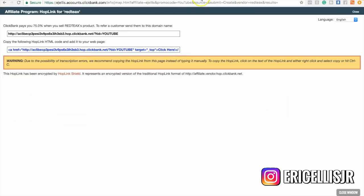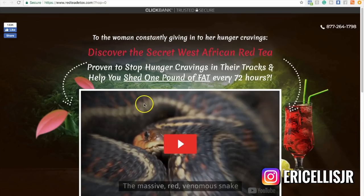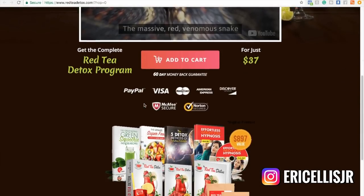Now, before we grab that link, one thing I didn't mention is you want to see what the actual sales page looks like before you decide to promote that offer. The reason that's important is you don't want something spammy or unattractive, you don't want to promote something that isn't going to be good, that you don't want to tie your brand to. So this looks pretty good.